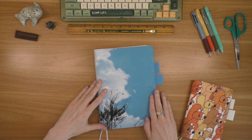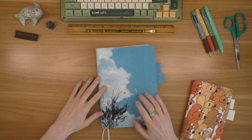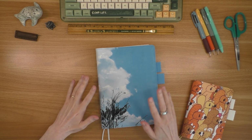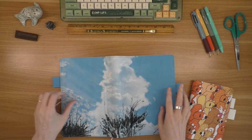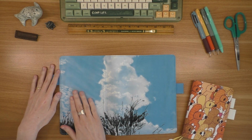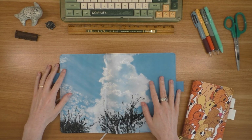The first is this beautiful A5 cover called Field Sky. I just absolutely fell in love with everything that Hobonichi put out this year with this artist. I got a couple other things from this collection as well. And yeah, I'm so obsessed with this blue. This is probably my favorite blue. And I love the way that you can really see the art, especially on the back side. The clouds over here are just so beautiful.